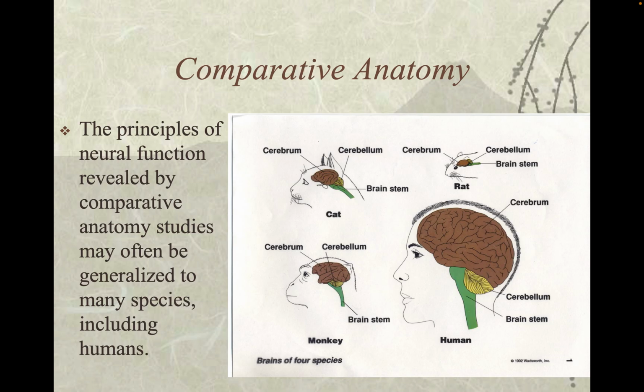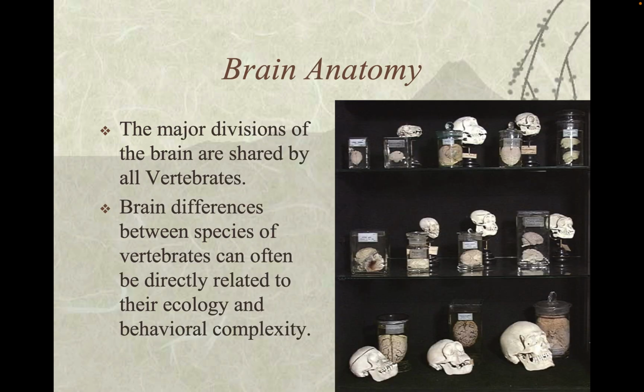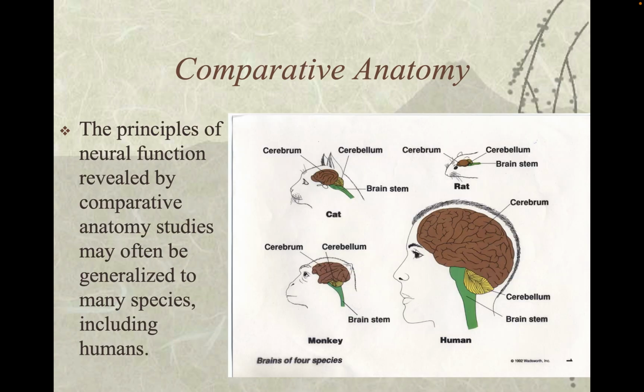The principles of neural function revealed by comparative anatomy studies may often be generalized to many species, including humans. The major divisions of the brain are shared by all vertebrates. Brain differences between species of vertebrates can often be directly related to their ecology and behavioral complexity. And of course, that's what we're looking at here.